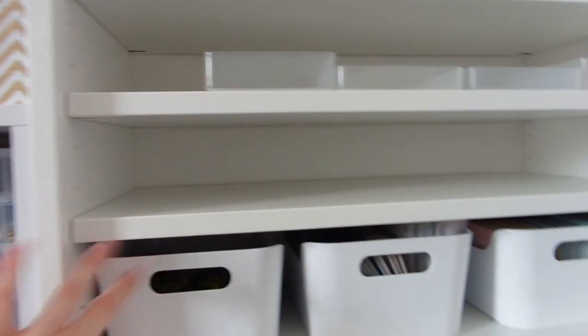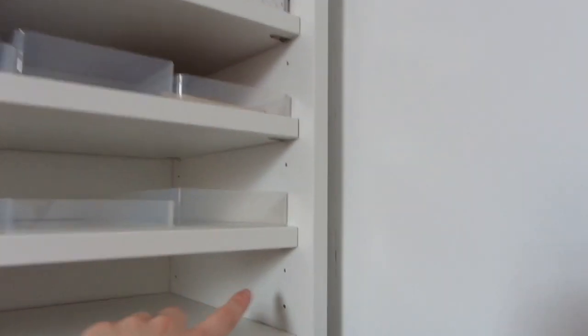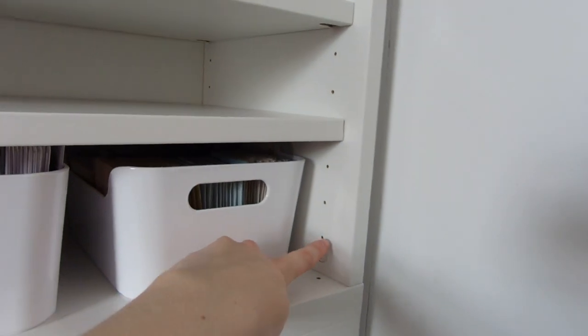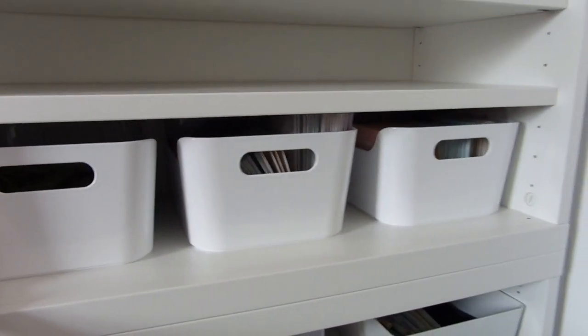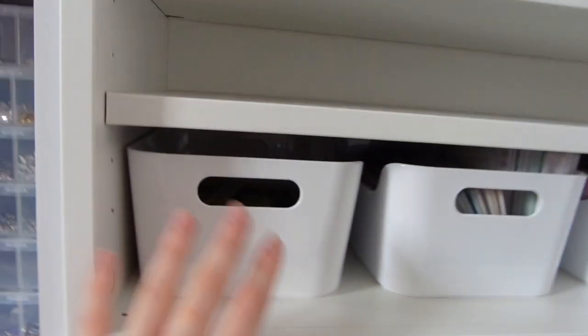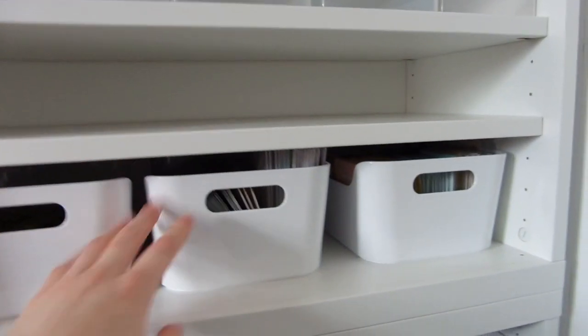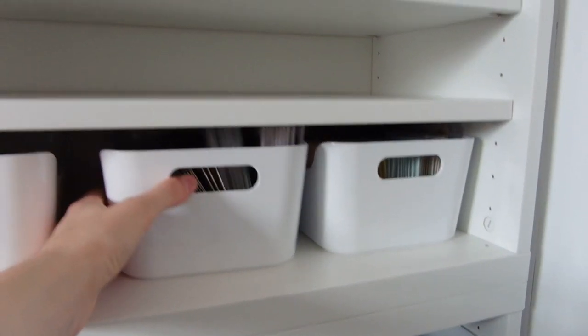The bottom section kind of goes a bit funny because all of these have like two gaps in between, whereas this one, if I left it to two, there'd be like a weird slither shelf at the bottom, which wouldn't be usable. So I've left that off and put these buckets at the bottom, which are the IKEA ones again. And three of them fit in here quite well. There's gaps between them.